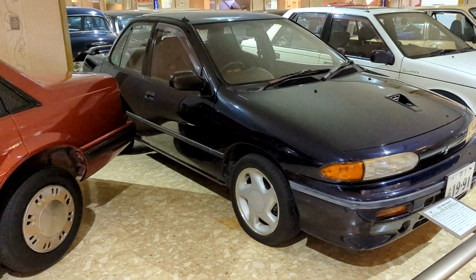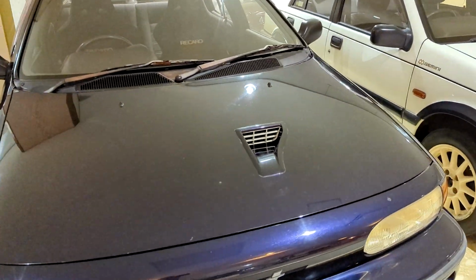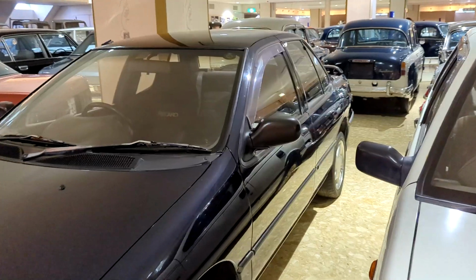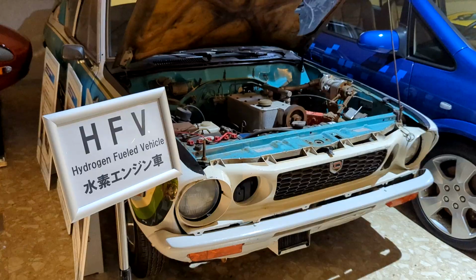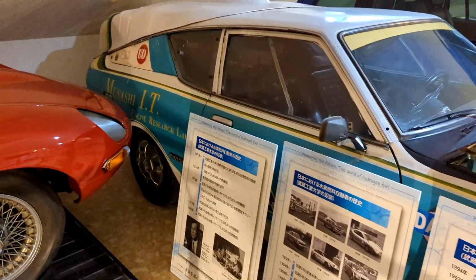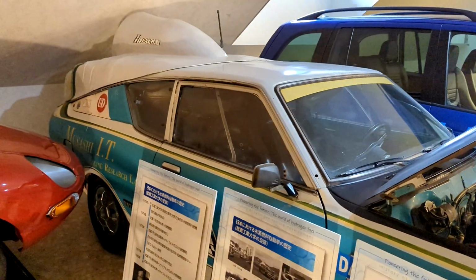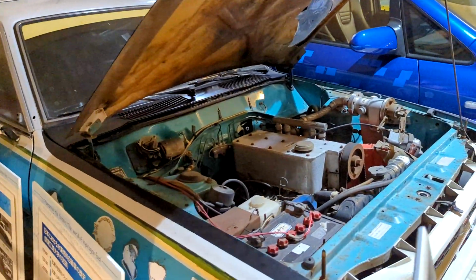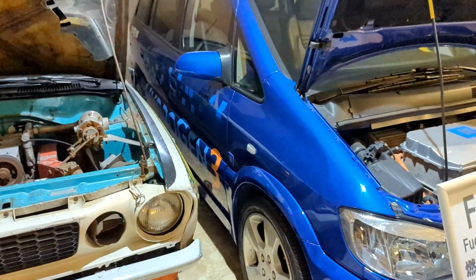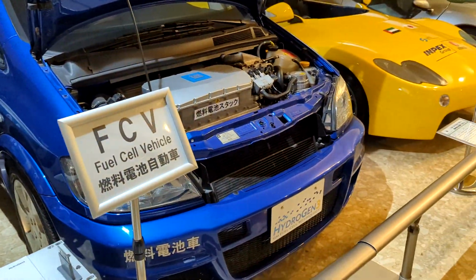This is Isuzu, the Gemini Irmscher R. Interesting, it has that little bonnet scoop there, almost NACA duct-esque. Does have Recaro seats in there. Yeah, interesting cars. An interesting hydrogen fueled vehicle here. Not entirely sure what it is. Datsun some kind. Interesting body aero on there. Engine looks, well, interesting. And then we have a GM Opel, a Vauxhall Cavalier for us British people.